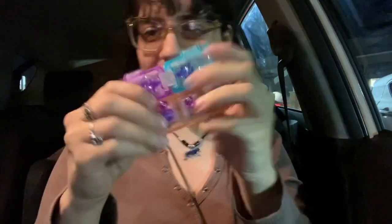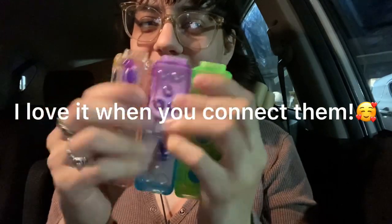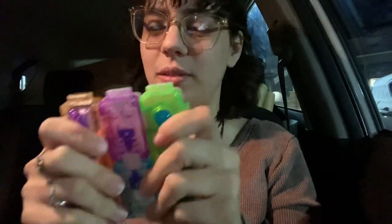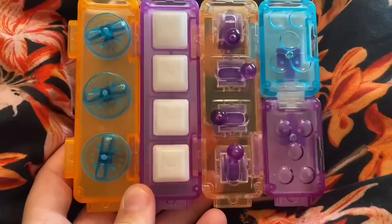We can all put it together as a fidget board. Wait. Yeah. Where's the front? That's if we can't use a Domino one. We're just stupid. We can put it at the end. Nice. That is really cool.